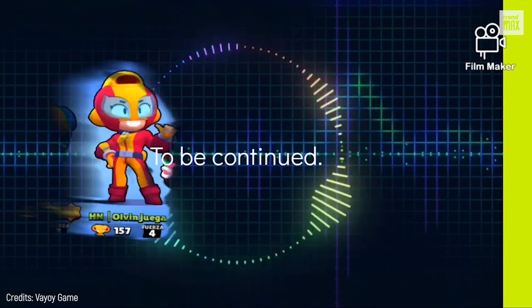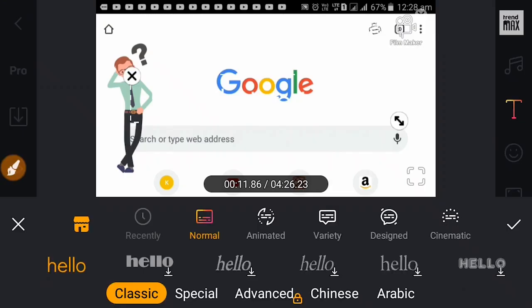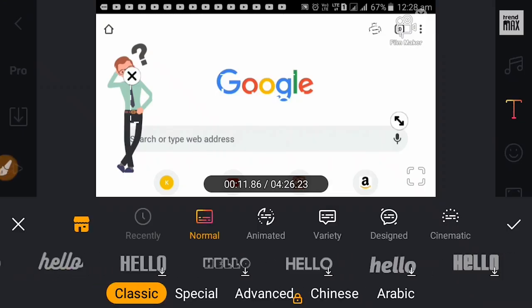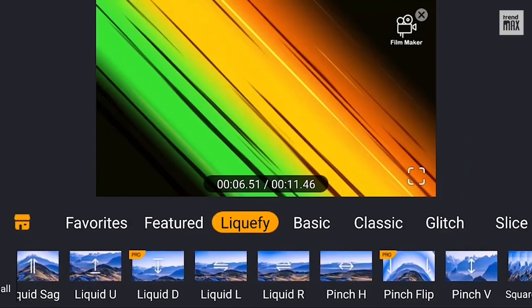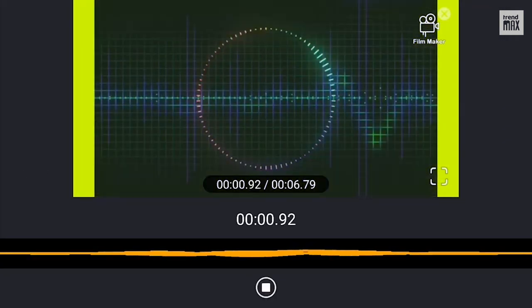impressive finish. Look at these images exported in 4K. Yes, Filmmaker Pro has support for 4K. That's not all. You'll have at your disposal 200 text fonts to use in your videos, over 30 filters, 17 transitions, and also an incredible voiceover editor, perfect for making trends.